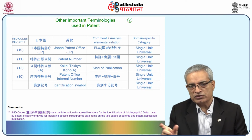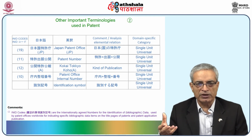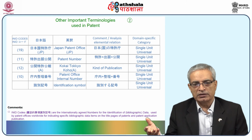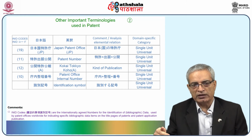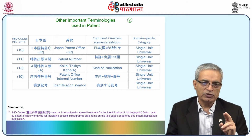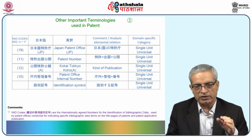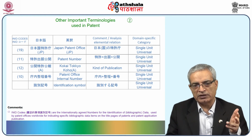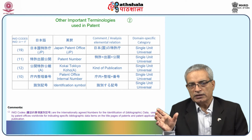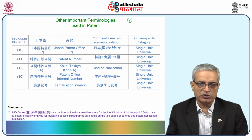Now patent number, when it was taken from English to Japanese, people probably found that it is actually a combination of various things. It has a number, it may be alphanumeric, and on the Japan side, Tokyo Shitsugan Kokai is something they might have been using, so that has been put here. While translating, patent number is fine, but if the individual may have to refer to Japan for some clarification on this patent, it might be advisable to use Tokyo Shitsugan Kokai in Roman also, because then it will give a complete sense to the person with whom you are seeking further information.